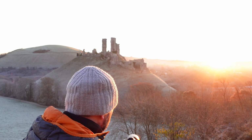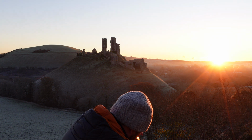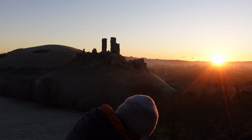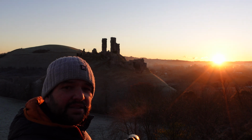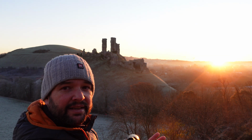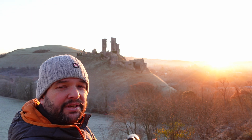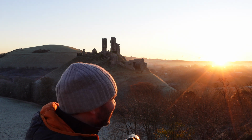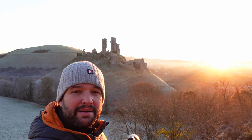Yeah, I just hope I can keep the flare down. What I might do as well, you've probably seen it before, if you put your finger over the sun, you can stop the flare in the image. And then what you got there is two images. You can use the foreground of the one with your finger in, and then bring the sun back with the second image. So yeah, that's that shot. I hope you enjoy it. I might move around, see if I can get any more, and then I'll come back to you.